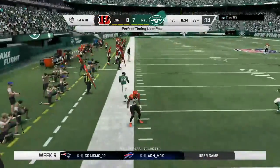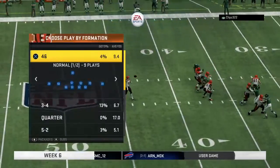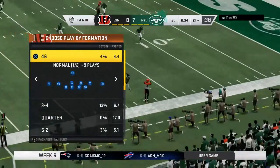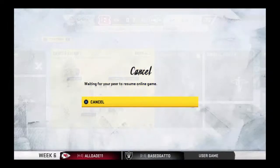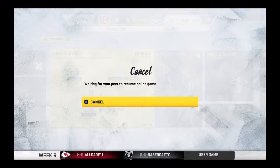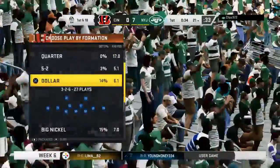This time for Smith, and it's intercepted. Picked off at the 21. Well, that's a drive killer right there. Not a really confident throw either. This one was kind of up for grabs, and it's going to come down in the hands of the wrong team.